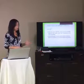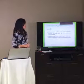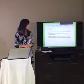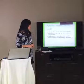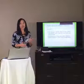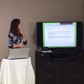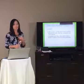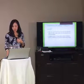So we can also use these products for wrinkles around the eyes, the nose, the lips, the forehead, and the chin wrinkles. They've also been used to lessen wrinkles on the neck, the platysmal bands and the horizontal wrinkles around your neck, as well as the décolleté, which is the wrinkles around your chest.